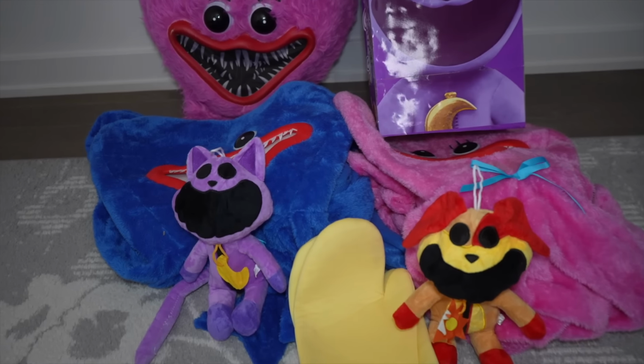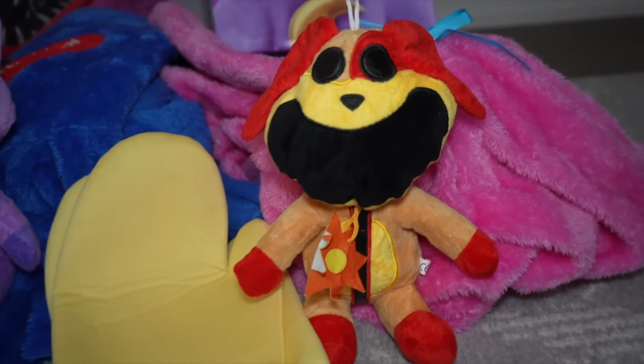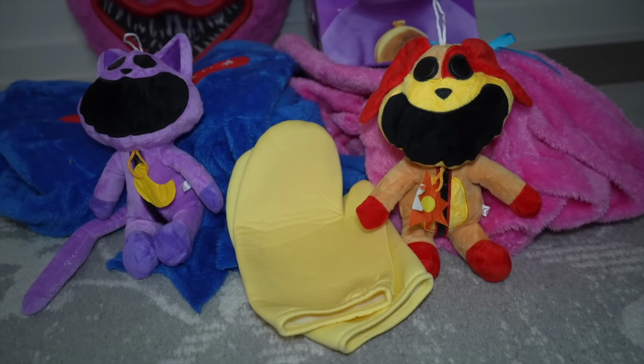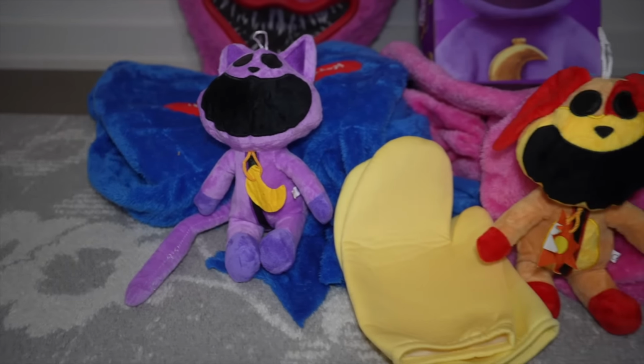And just like that, this is every single toy that we got inside of the Catnap mystery box. We got the Dog Day plushie right over here. We got the gloves of, I think, Huggy Wuggy or Kissy Missy. I'm not really sure. Then we got like a Catnap plushie as well. Look how scary they look, guys.